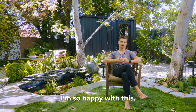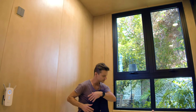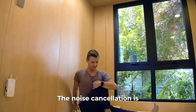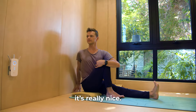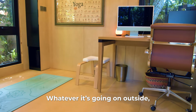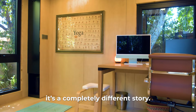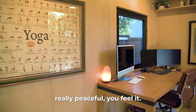And this is really good stuff. I am so happy with this. The Autonomous pod is really quiet. The noise cancellation is really amazing. You feel the stillness there. It's really nice. So regardless of the external circumstances, whatever's going on outside, the moment I close the door, it's a completely different story. It's really quiet, really peaceful. You feel it.